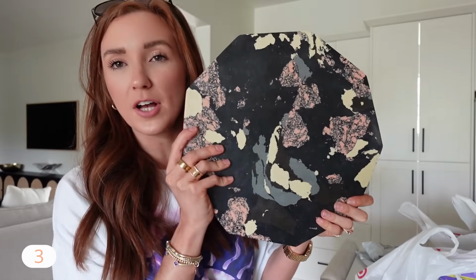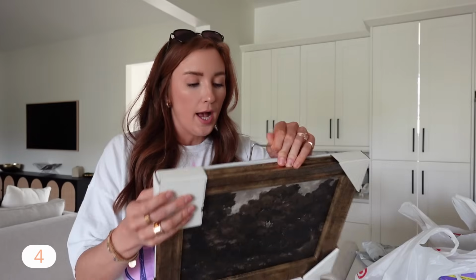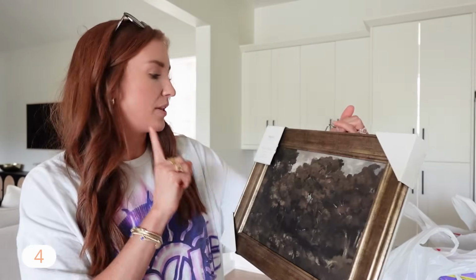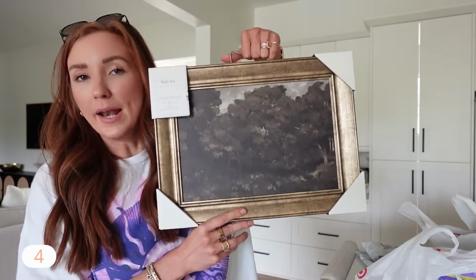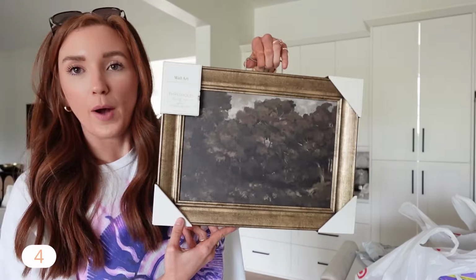So I just thought the colors of it were really pretty, and they had a couple different patterns, but I loved that one. I am loving Target artwork right now. I think this is the best their artwork has ever been. But these are Studio McGee, which, no wait, this is Threshold? Yeah, with Studio McGee. And her stuff is just absolutely incredible. So I love this photo. I thought it would look really pretty in our kitchen.